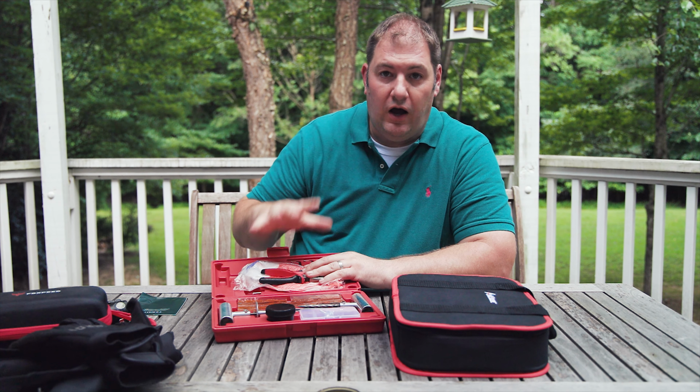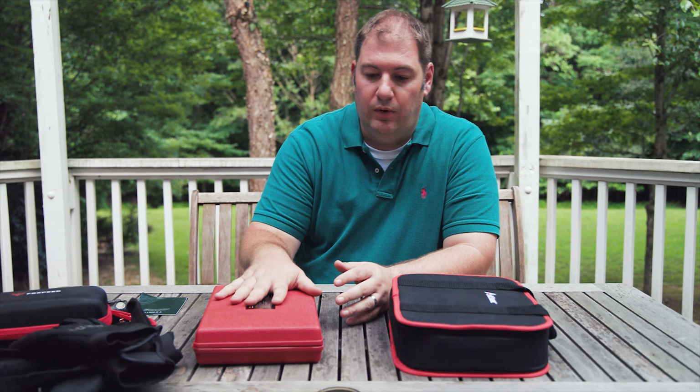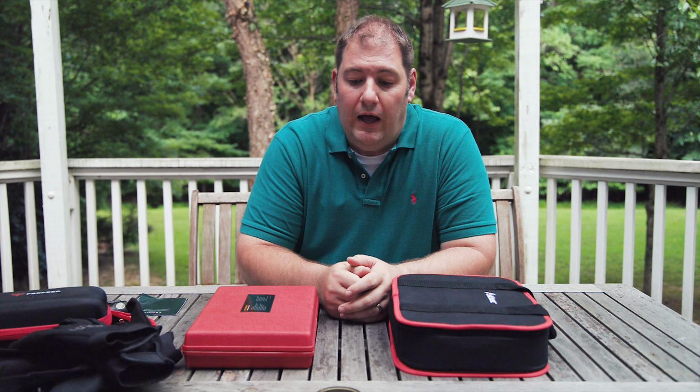Really, really awesome kit. It's something that you don't need to take your wheel off in order to repair a tire. Obviously, it makes it a whole lot easier if you do. But if you don't have a jack or are not in a place where you can use a jack, you can roll your car until you find the spot where the puncture happened, then repair it there.